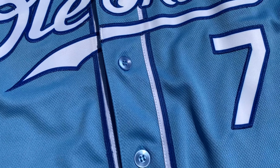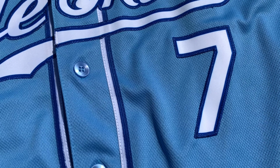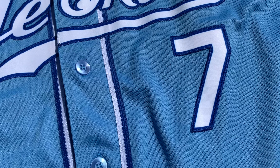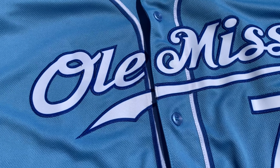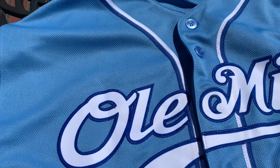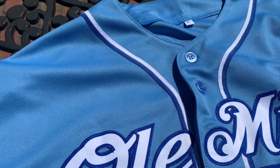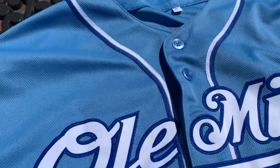Also, here is Gonzalez's number 7. The number 7 really pops out, which is awesome. And all these letters and numbers are all stitched. It kind of has that professional look to it, which I really do like as well. Okay, so now going back to the top of the jersey, I put the blue and white lines all the way down the jersey. But now I'm going back up right quick.